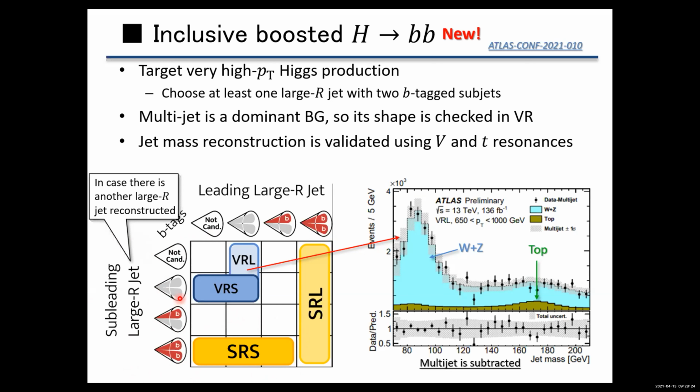Also, we can use events having a larger jet, but without any b-tagged subjet, for the validation. As expected, the main background is from multi-jet background, so its shape is checked using the validation region. Also, the jet mass reconstruction is important for this analysis, so it is validated using the vector bosons or top resonances, as shown here in the validation region. And here, in this plot, the multi-jet contribution is already subtracted.